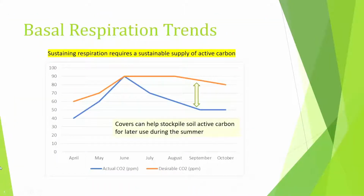Basal respiration trends, I think, are really important. You can measure respiration in the cover crops. You plant a cover crop and you go in there and you can measure these effects on cover crops versus respiration.